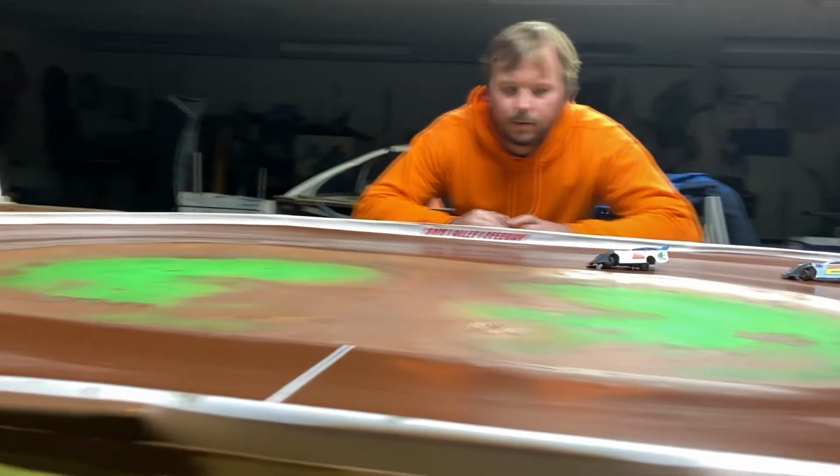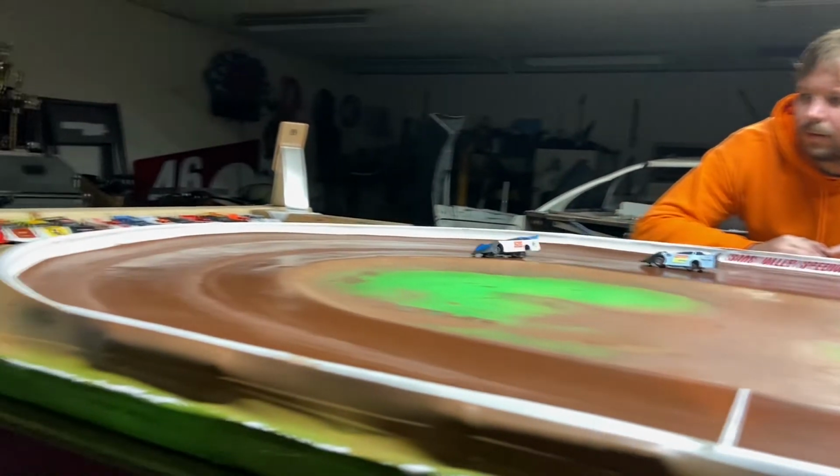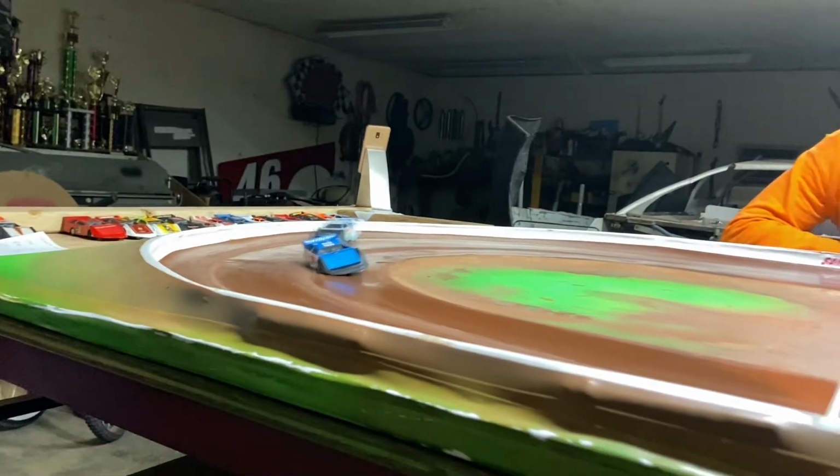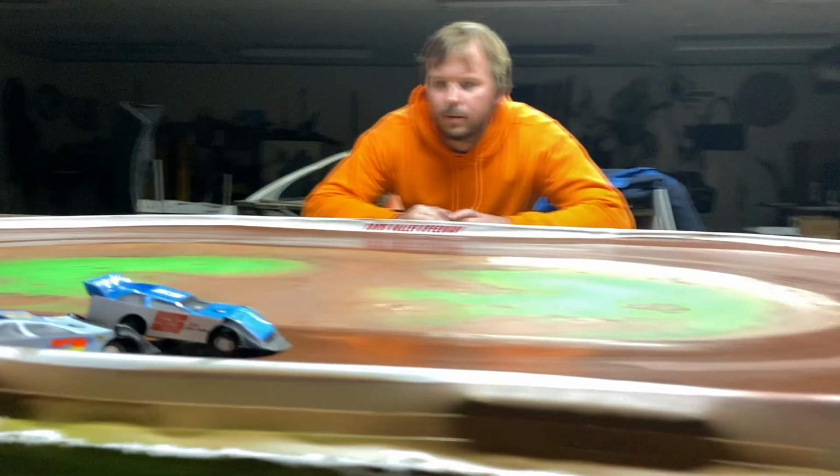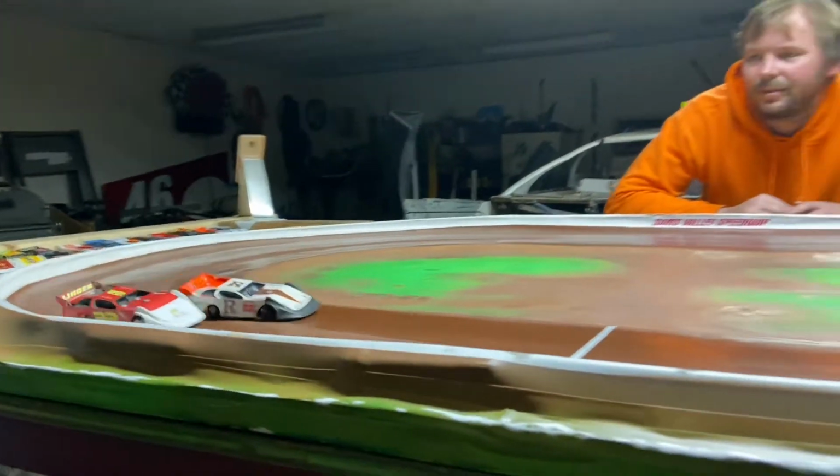Bruce Rayburn got the preferred line. Appears to have edged the 2M with Tom Wyatt and eliminated him from a chance to win the B main, but just barely as they get together at the checkered. The win goes to Bruce Rayburn. The R car, Dane Smith, is down on the inside.